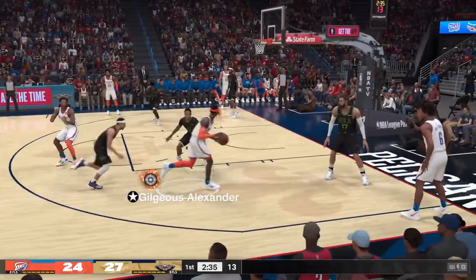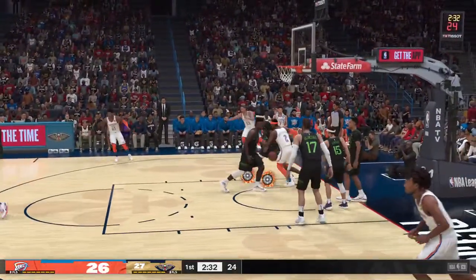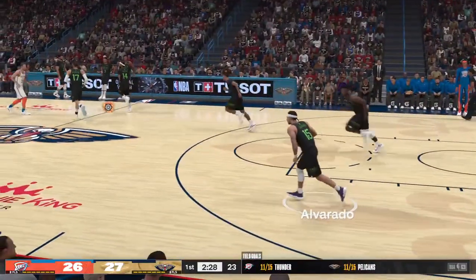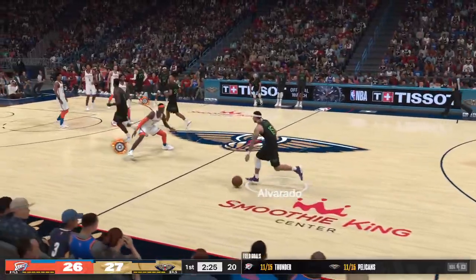Now here's Gilgeous-Alexander with the drive. Uses the glass to finish the layup. Gilgeous-Alexander's got nine. Well, use the pick and going right to the cup. I love the aggressiveness.